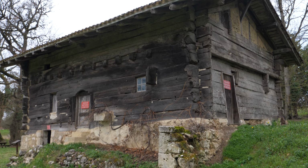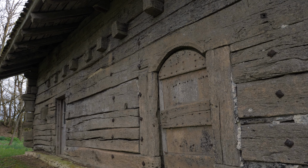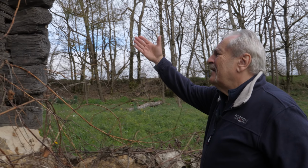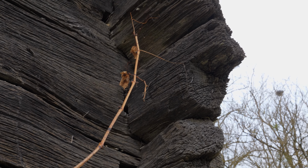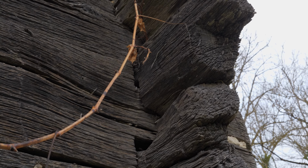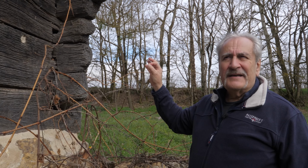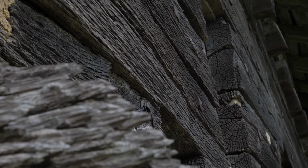There are very few openings, and originally even the roof, which is now covered with red tiles, was covered with wood shingle. Of course, each of these beams was interlocking with another beam, making these walls incredibly solid, able to resist severe weather for more than 500 years, since thanks to the dendrochronological analysis, we know that the trees which were used to make those beams were felled around the end of the 15th century and the beginning of the 16th century. So we are now inside this house.